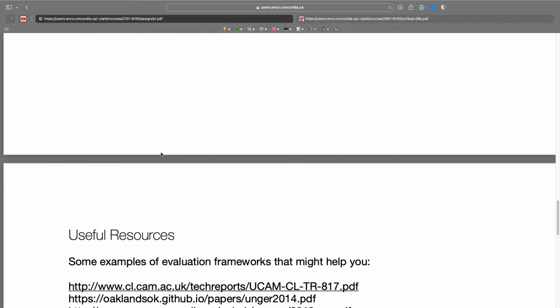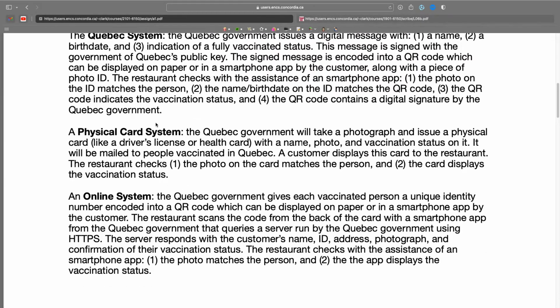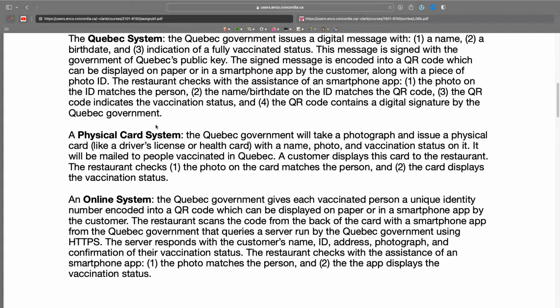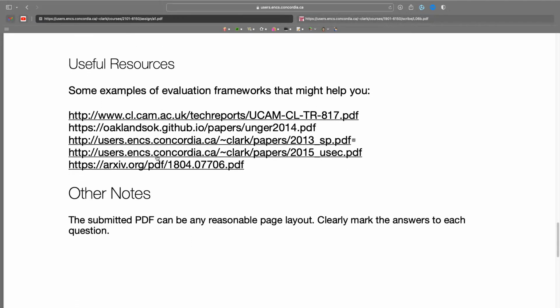All right, so take a look through. You can read it. If these descriptions don't make sense or you feel like there's details missing, things like that, ask me next class. And this is kind of a living document, so I'll update it as people point things out. There's a couple other evaluation frameworks that you might want to look at.